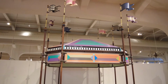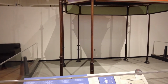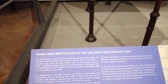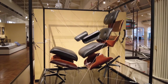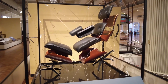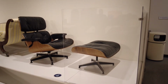This kiosk here with the flags was used at the 1964 New York World's Fair. And this was used at the IBM Pavilion. This is an Eames lounge chair from 1956, very popular back in those days, often duplicated and imitated. And over here is that Eames chair we were just talking about. This one's all put together.